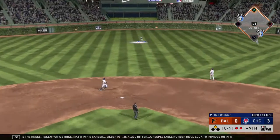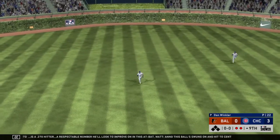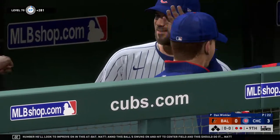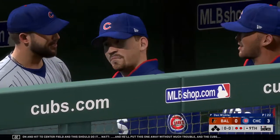And this ball swung on and hit to center field, and this should do it. And he'll put this one away without much trouble, and the Cubs have run their winning streak to 5 in a row now as this ball game is over.